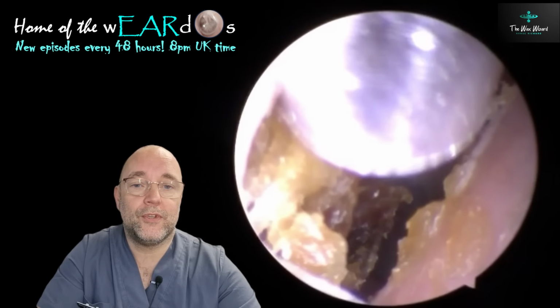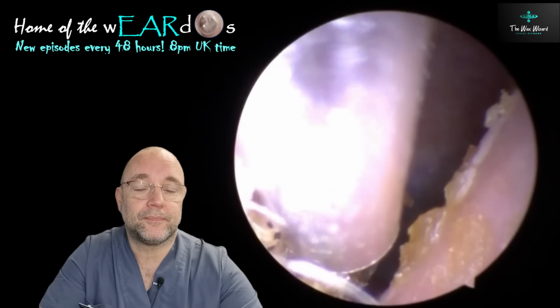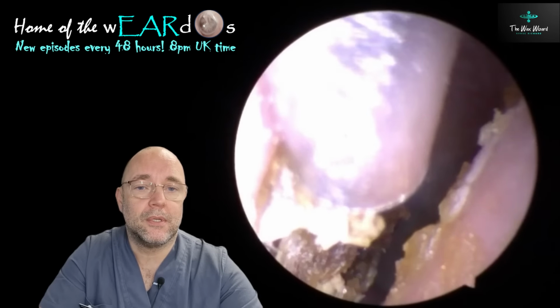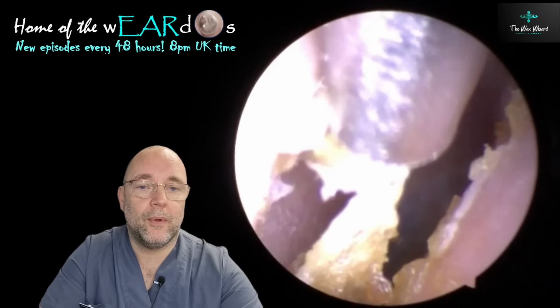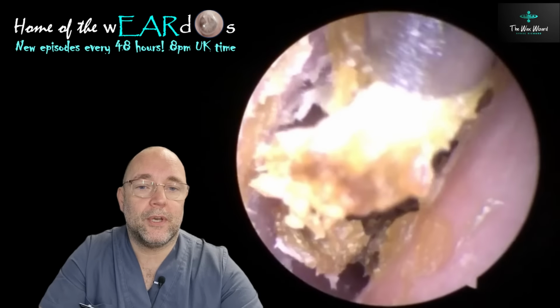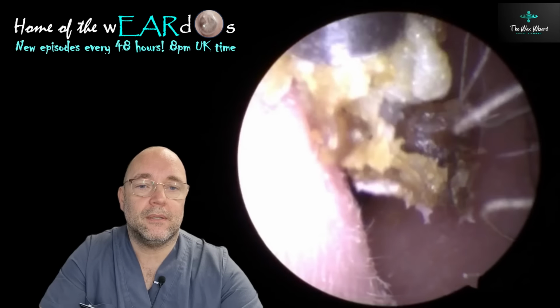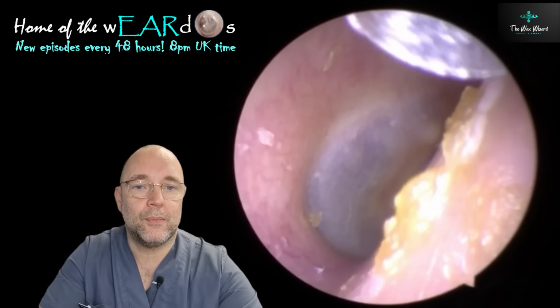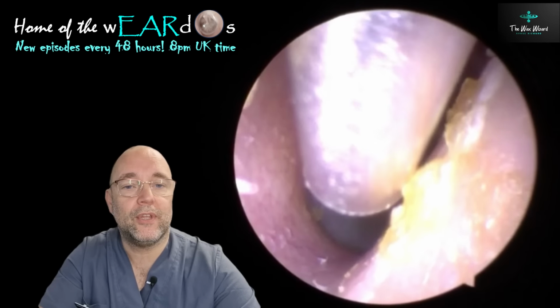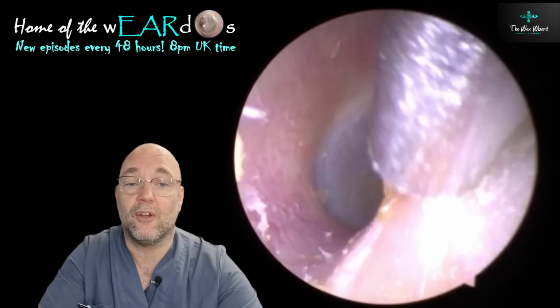Now, this is the other one which isn't quite as blocked up, but still extremely dry. And I think this came out a bit more straightforwardly than the other one. It just about managed to cling on all in one piece. Yeah, it's still extremely crusty, as you can see. It's like taking cornflakes out of somebody's ear, this one. I have found some odd things in ears over the years. I've never actually found any actual cornflakes, but lots of things that look like cornflakes.